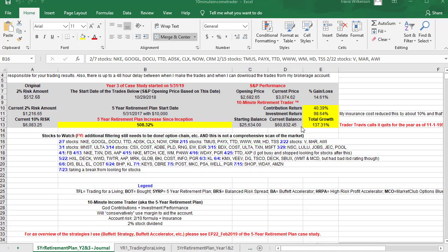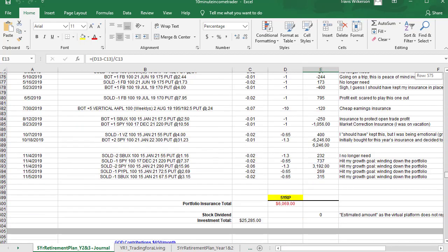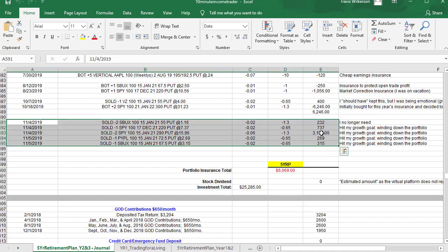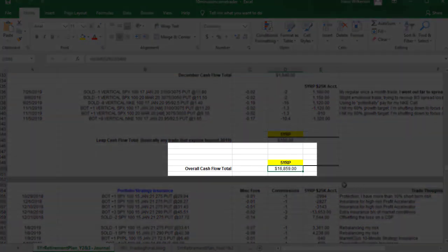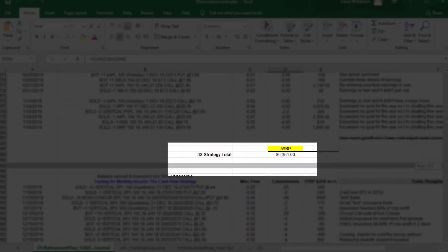Moving on. The reason this performance is so high is that I have bought a ton of stock market insurance this year, probably close to $17,000 of insurance. But the moment I decided to shut down this portfolio, I started selling back some of that insurance. That insurance had already been paid for by my performance. A lot of it was paid for by the cash flow trades. I made $16,000 just on cash flow trades alone. The 3X growth strategy, I think, was about $6,000.